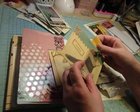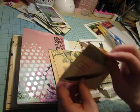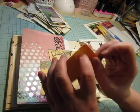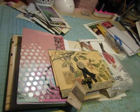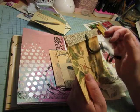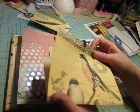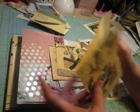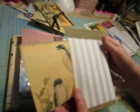There's a tag. This is 2 papers sewn together. And there's a, ooh, look at that. It looks like a real dried flower in there. And I can tuck something in there. These are wonderful pieces of ephemera. Did you make this? Yeah, this is really pretty. Wow, I love that. Very lovely. And there's another one. Wow, you really gave me some gems.